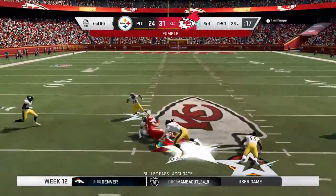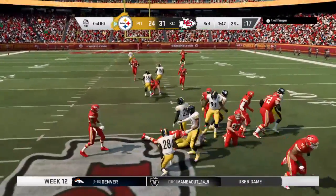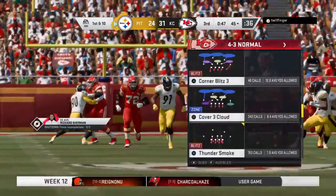Now here's Mahomes. It's Kelsey on the ground. And now look at this. Big gain, but a fumble. And it's picked up by the Steelers. And they'll set up shop in enemy territory at the 45-yard line.